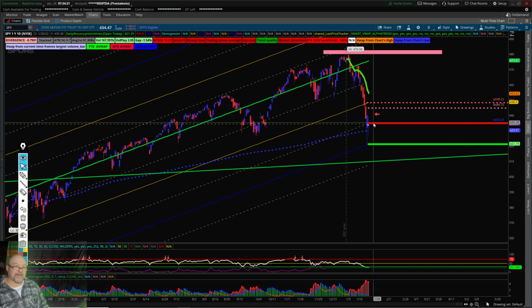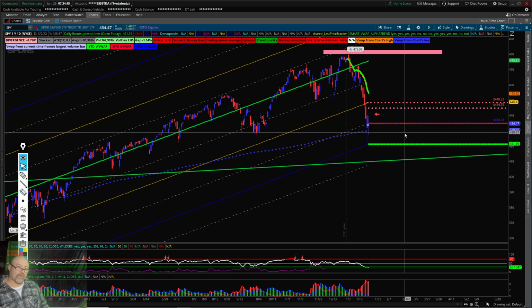It's hard to explain, but these have not been updated yet. The green and red is the daily support and resistance, and it updates at the bell, so it will be here and here. Okay, so this red dotted line is the daily resistance at 448.22. Support is at 434.47.